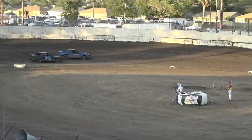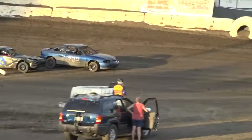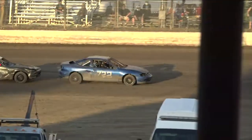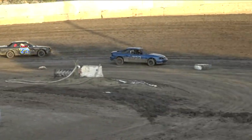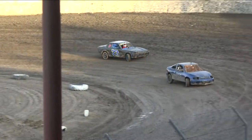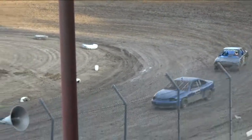Jolly getting into turn number one. Got a little bit squirrely. That opened up the inside line. Paladino looks at the inside. Last time by, 61.813 miles an hour. That's actually a little slower. They were running about 63 miles an hour around this racetrack. That's running right up there where they normally run. So the speeds are not down. That is for sure going the wrong way around.